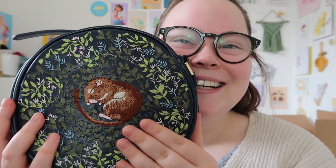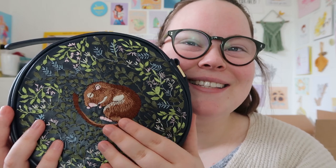This is the back. Oh my gosh, are you ready? Because I don't think you're ready. I mean, maybe it's not to everyone's taste, but oh my gosh, it's beautiful. Look at this. It is a little sleeping dormouse. Is it a dormouse? I think it's a dormouse. I'm not sure, it says on here, but I think it's a sleeping dormouse, and it's all embroidered.